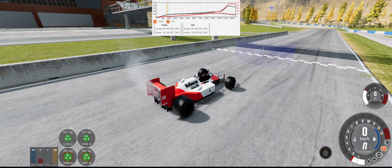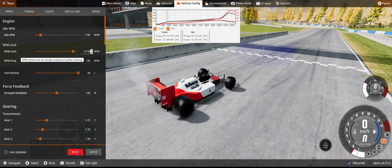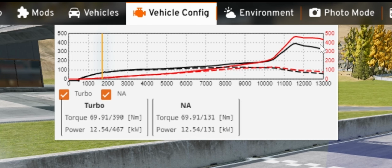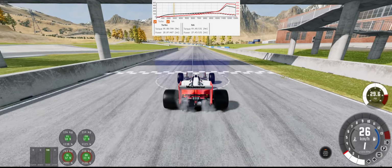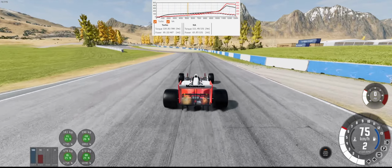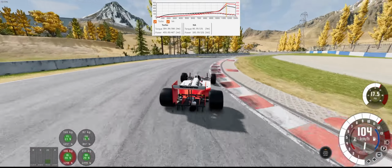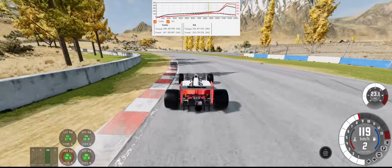So let's cheat a little bit and go for, where's the engine management? Here we go, race engine management. RPM limit, let's increase that to maybe 13,000 RPM. What do we get now? Oh, okay, that's actually looking pretty okay. Let's give it a bit of a try to see whether the automatic gear shifting... Okay, yes, automatic gear shifting does actually adjust with this. Very nicely done, Automation devs, on that one.